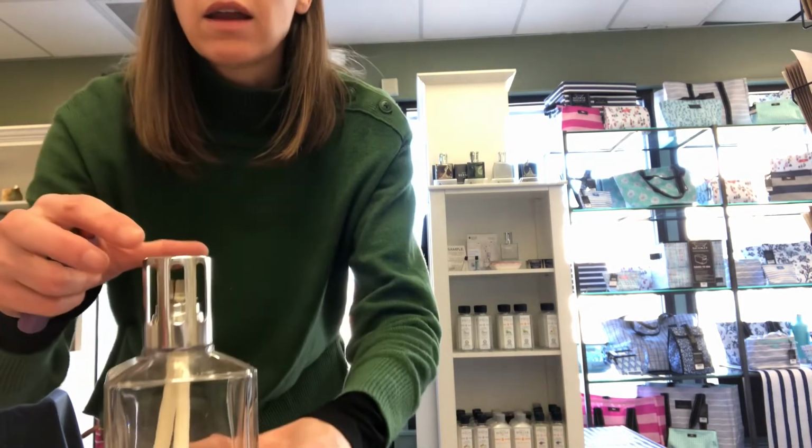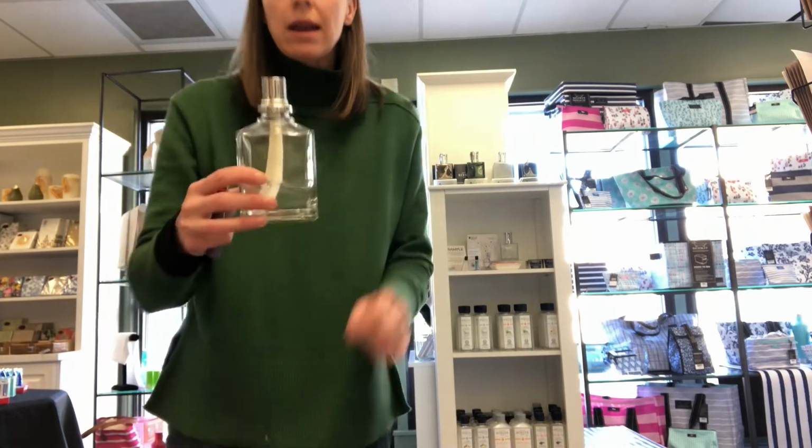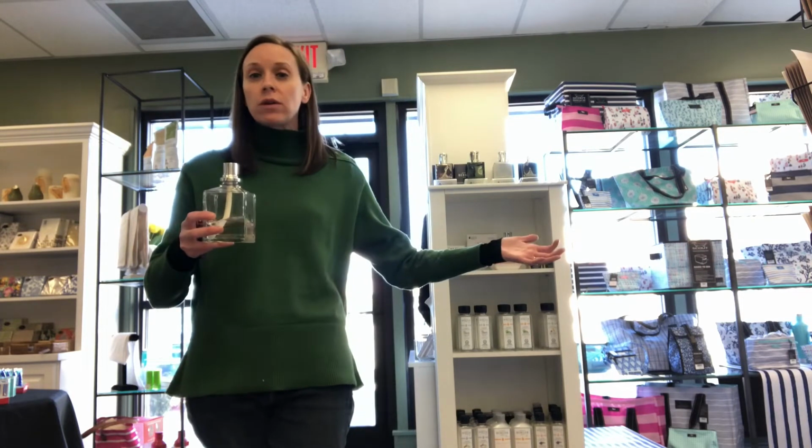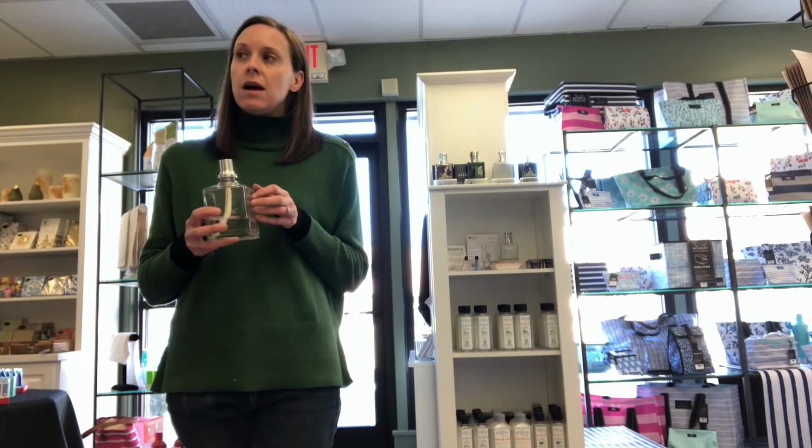And then when you're done, be careful because it's hot. You pop this guy off and then you put your stopper on, and now you're done burning. As I said, it's not like burning a candle where you light it and it just burns for hours. You're probably gonna burn this for anywhere from 10 minutes to a half an hour, depending on how many areas you want to clean and purify. So I'm trying to think if there's anything else I need to tell you in regards to that.